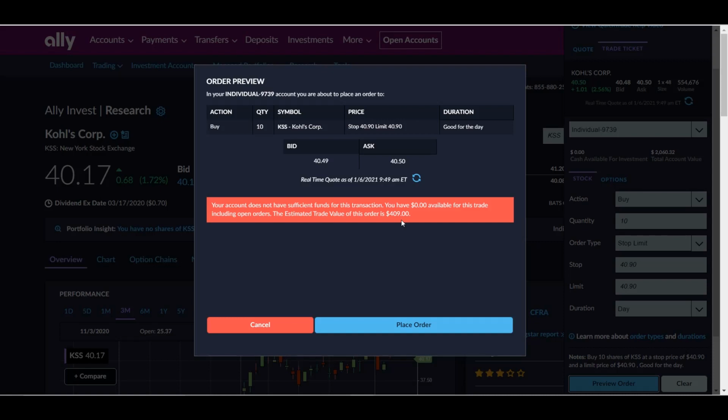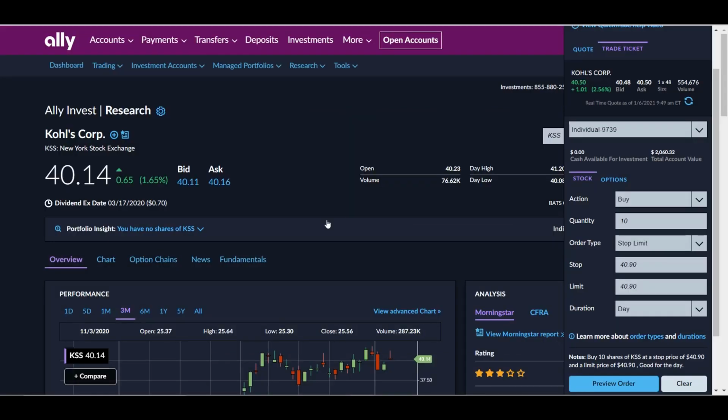So let's go to the opposite side for sell. And once again, by placing a buy stop limit order, we are telling the market, aka Ally, to buy shares if the trade price reaches or exceeds our stop price, which is $40.90, but only if you can pay a certain dollar amount or less per share.